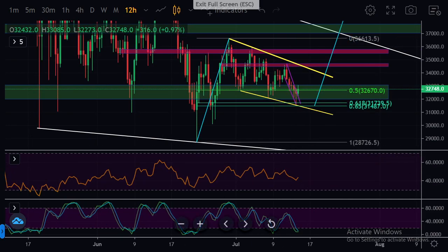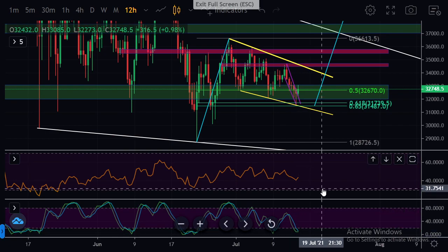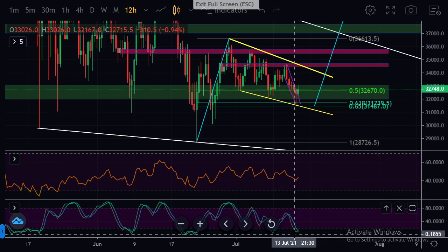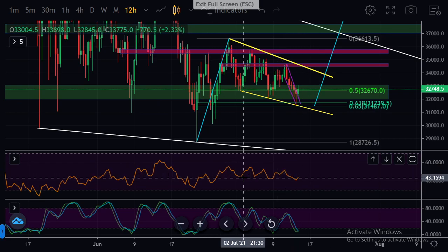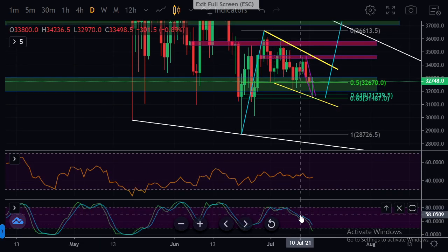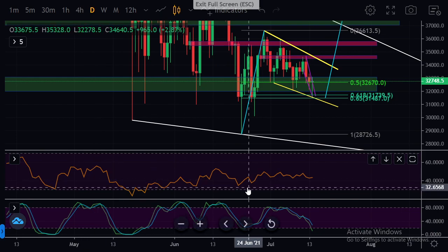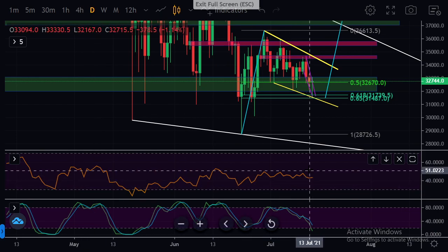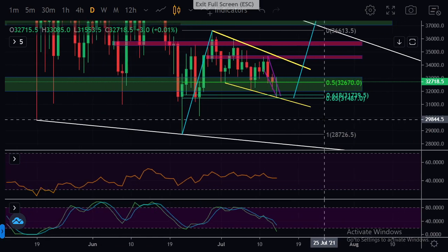The 12-hour Stochastic RSI has pretty much cooled off. It's down to a 9 reading, so there's plenty of room to move up, and hopefully that can follow on from the 6-hour. The RSI has just been ranging in this mid-range here, and the daily Stochastic RSI has also cooled all the way back down. It did come down here to a 9 reading, while the RSI is still making higher lows. So hopefully the smaller time frames can follow onto the higher time frames here.